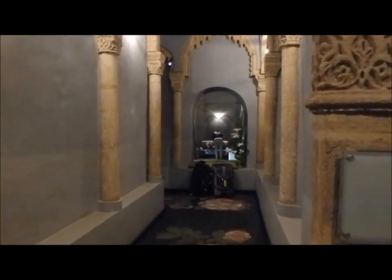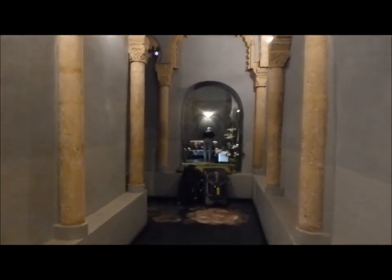Entranceway to our hotel in Rabat. It's Riad El Azhar. And it's referred to as a luxury riad.